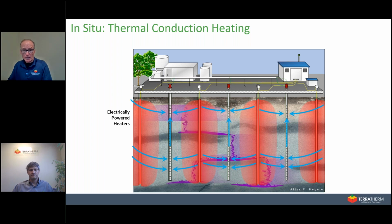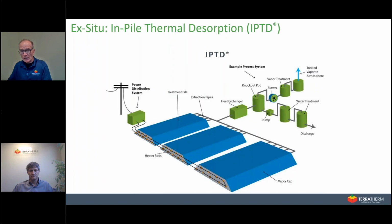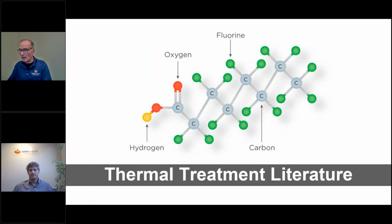As we're doing this, we're applying a vacuum. So we're always heating and applying a vacuum to remove the steam and the vapors that are formed in degradation products. And as I mentioned, we could also do this ex situ, the same approach, using thermal conduction heating in piles. And Steffen's going to go into more detail on how we do this. So we have both in situ and ex situ treatment options available to us.